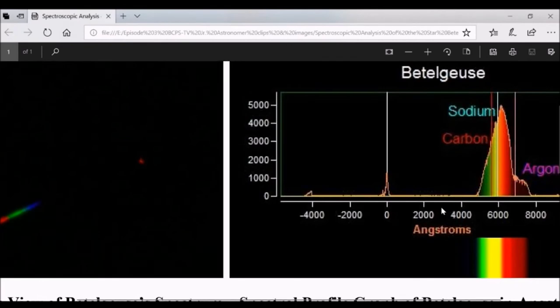As an astronomer, think about it. It is pretty cool to be able to tell what elements are burning on a star that is 943 light years away in space.